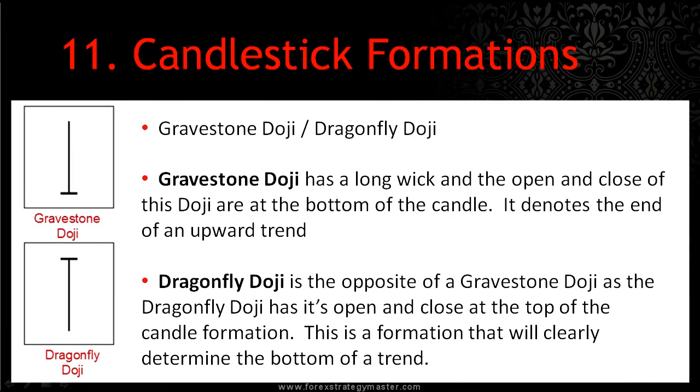Next, we have the gravestone doji and a dragonfly doji. Now, a gravestone doji has a long wick, and the open and close of the doji are at the bottom of the candle. So the long wick is at the top. It denotes the end of an upward trend. The gravestone doji we're going to see at the top of a market move.